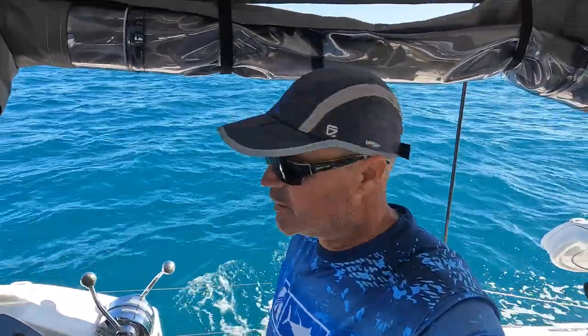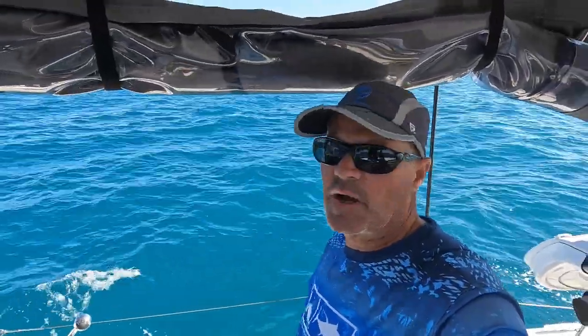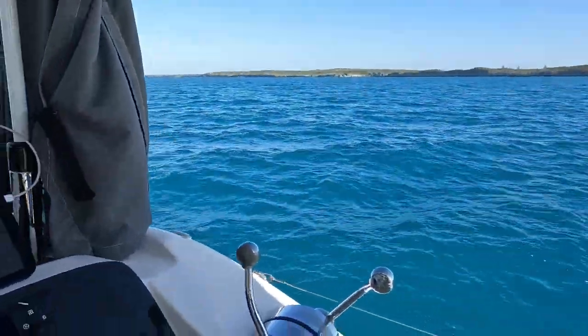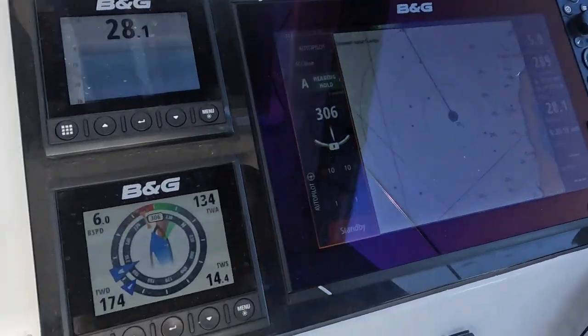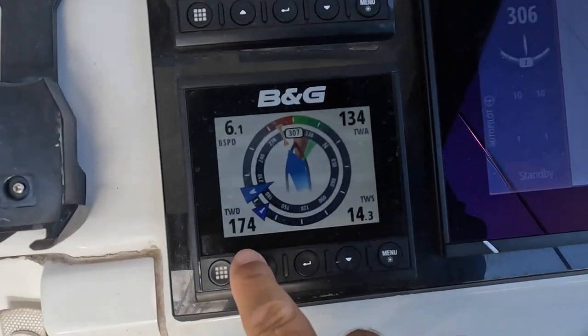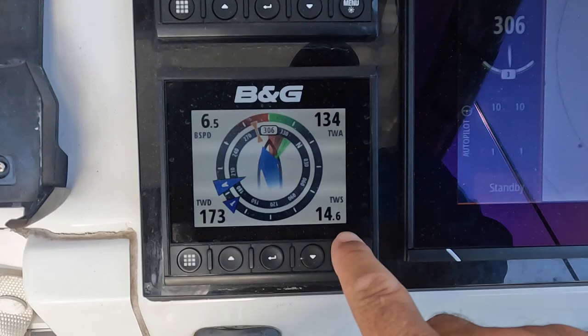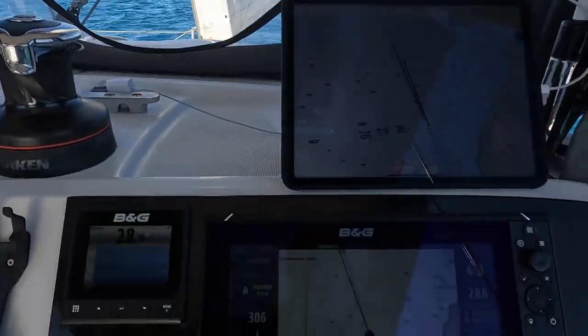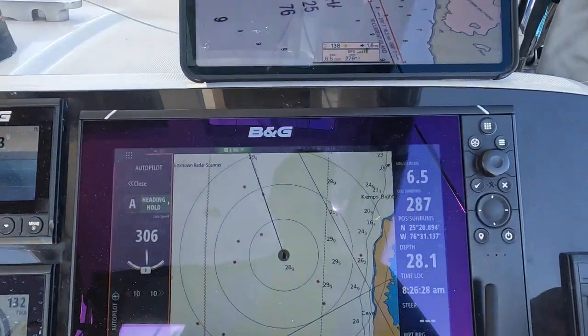Made it through Hatchet Bay cuts, heading to Spanish Wells. Should be about a 6-7 hour day. Winds 173 at 14. So we got our sails out on the starboard side. We're going about 6-6.5.